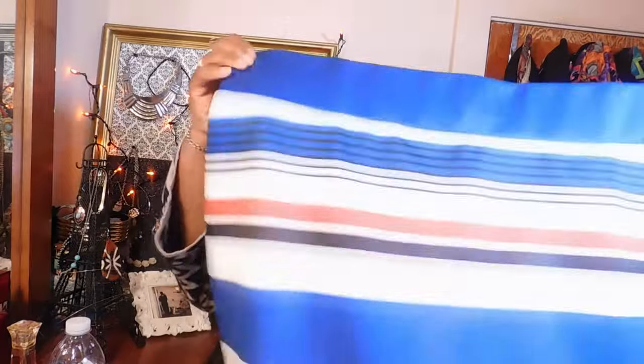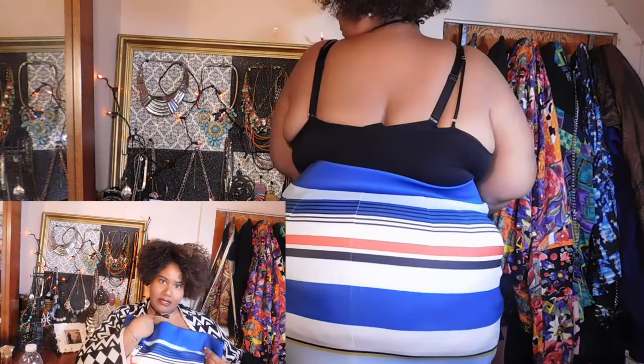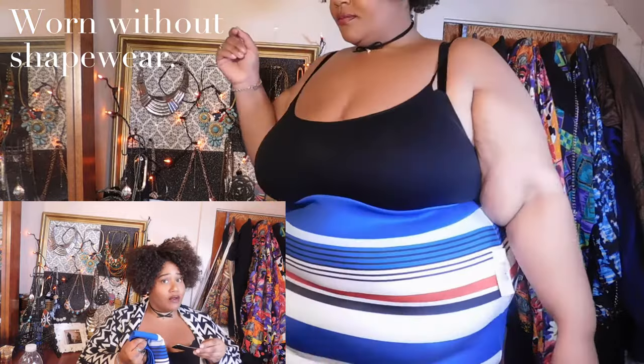My life. Next piece is something that I didn't show in the video because I picked it up as I was leaving, and that is this neoprene stripe pencil skirt. I think this is still available on the Eloquii website, so I will leave that as well as anything else that's available linked below. This was originally $29.99. It was on sale for $20.